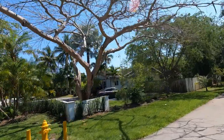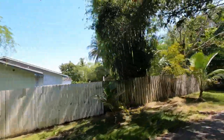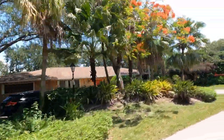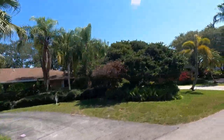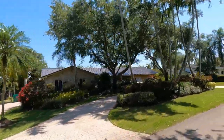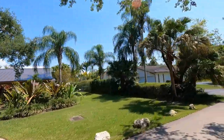In this area, I just wanted to point out that some of the homes in this neighborhood are still the original homes. That's what a lot of Pinecrest is: older homes on huge lots, and then over the years people have renovated the properties.